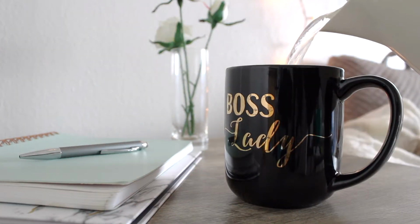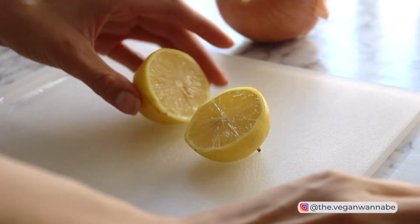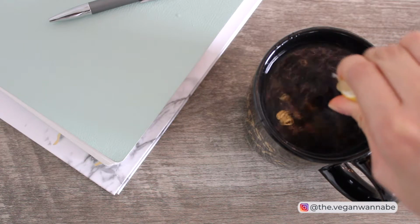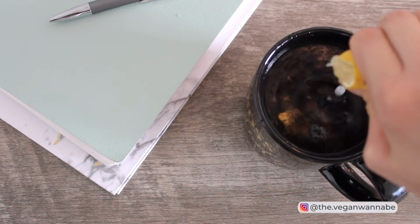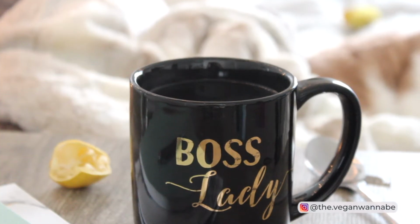As soon as I start to feel a cold come on, I often go for warm lemon water instead of something with caffeine in it. This helps to relieve congestion and soothe the sore throat, while also helping to boost my immune system. I drink as much warm water as I can throughout the day.